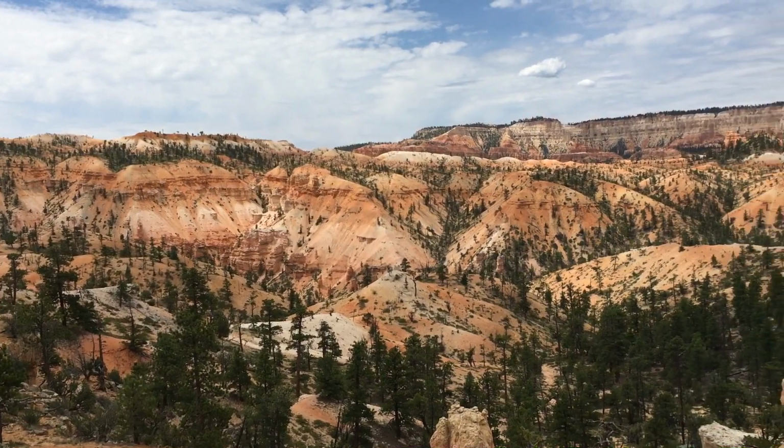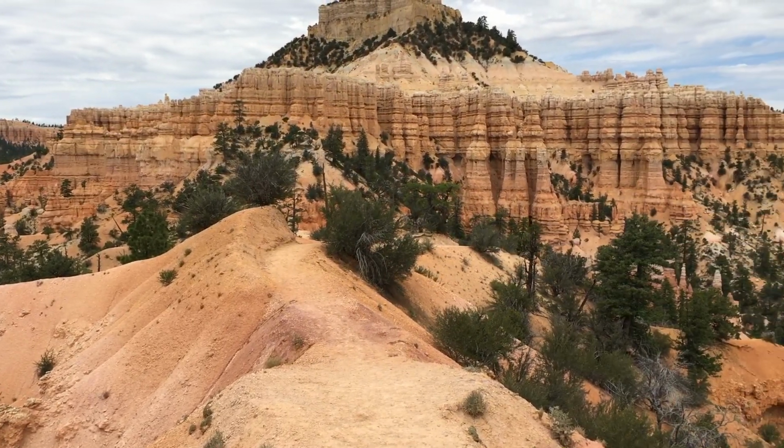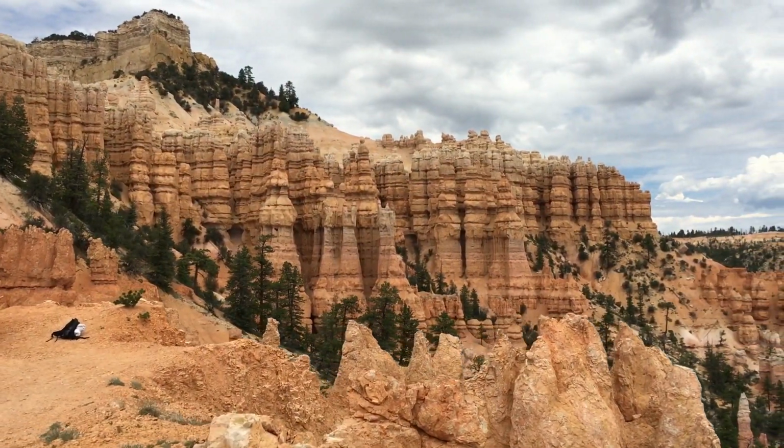The trail does not stay low in the amphitheater, and throughout the loop it will climb up over and across the edges of Boat Mesa. This eastern ridge off of Boat Mesa is my favorite area of the trail. More than any other area, this took my breath away.